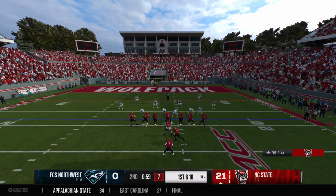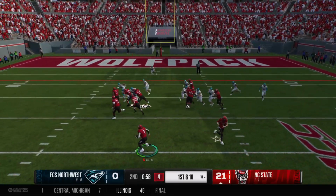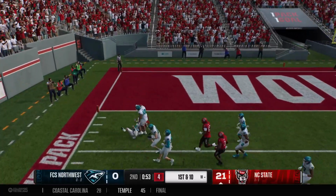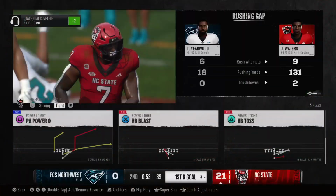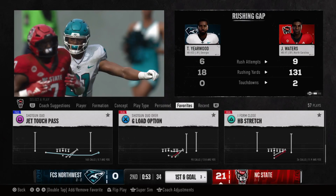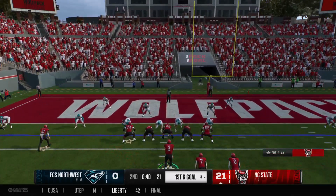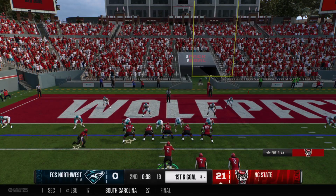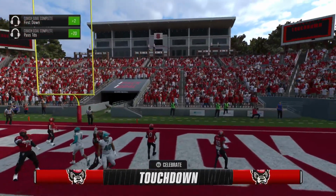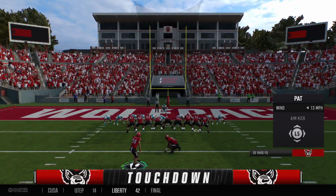Looking for a productive play on 1st down. They'll try to get the edge on the left. Got enough space. He's all the way down to the 3. An electric run has him set up. This offense has been running wild in the first half, but wait, they want more before they go to the locker room. Touchdown, Wolfpack! And they take it in for 6 more points.